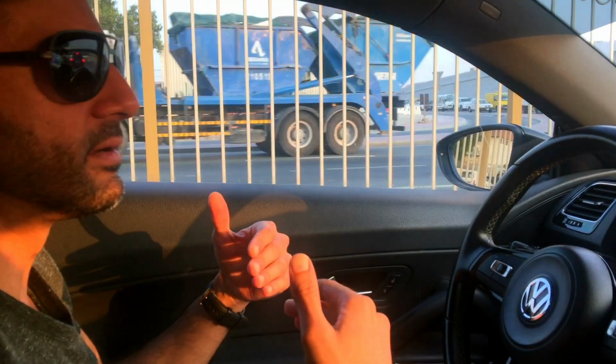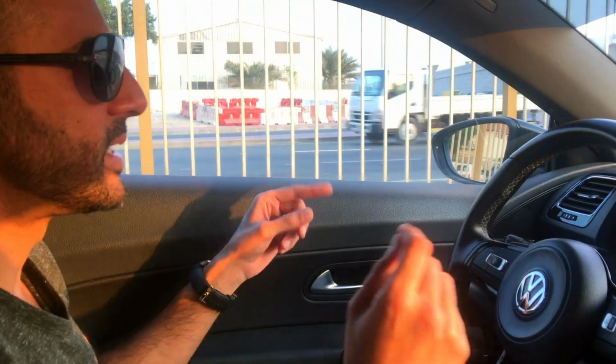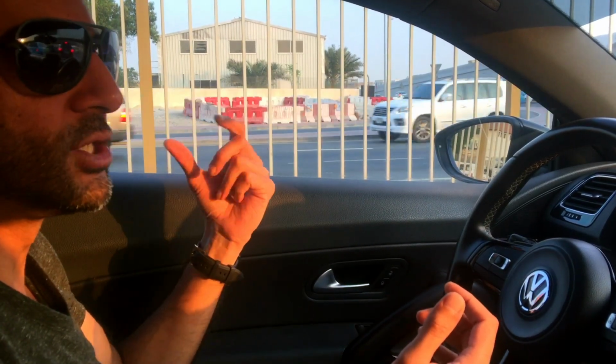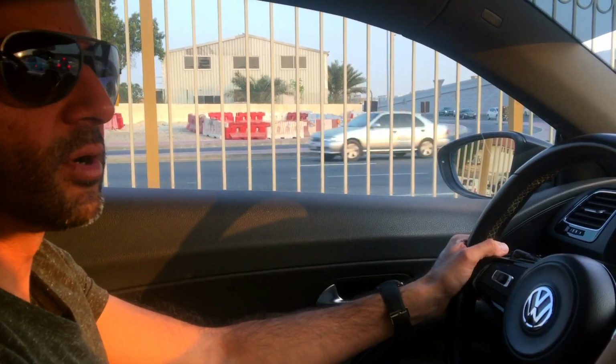The car's been running really well. There were just 2 issues with the windows, driver's and passenger side, but being a frameless door, you would expect that issue because the windows are moving up and down so much. And yeah, that's about it for warranty.